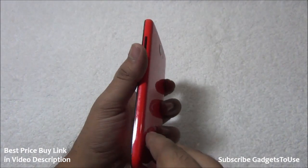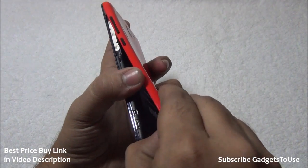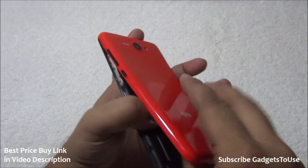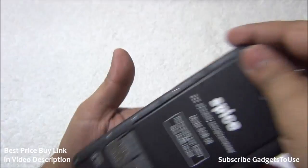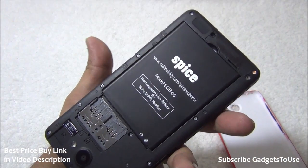Let's take a look over the phone from the back side, and for that we just need to remove the back cover, which can easily come out, and it is again made up of thin quality of plastic, so nothing special here. And we have the battery, which is a 2000 mAh battery which we have on this phone.